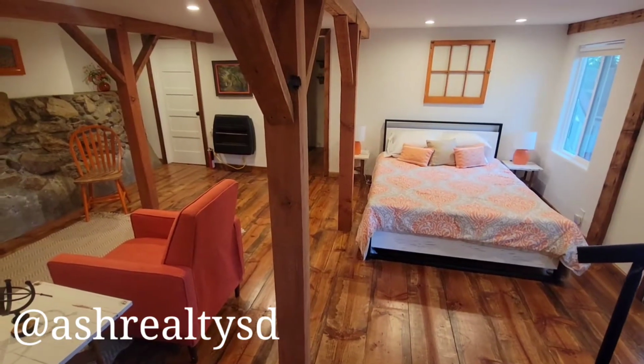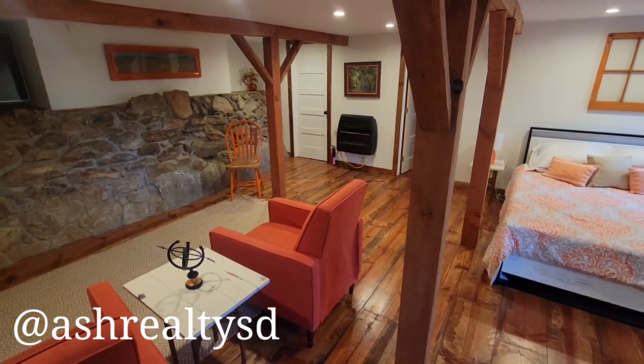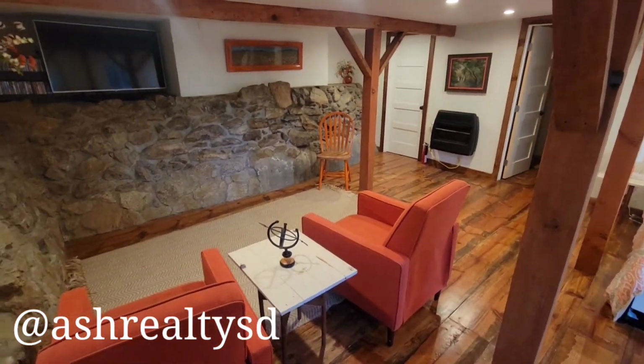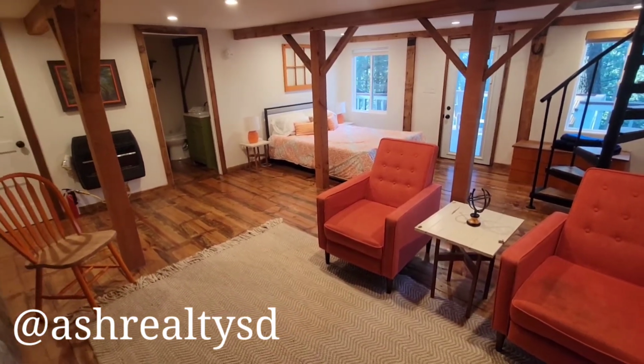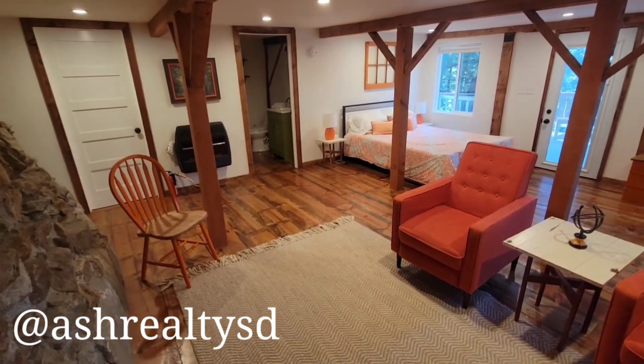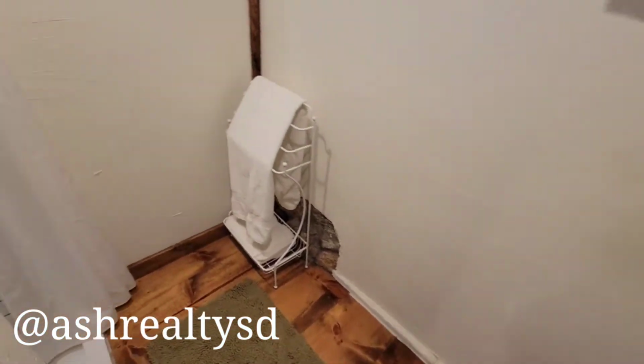Right at the bottom of the stairs. Under the main floor is a bedroom here. Full bath.